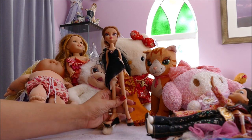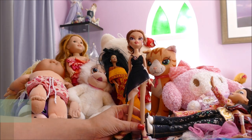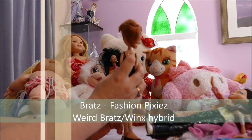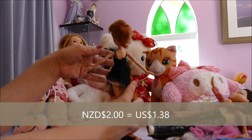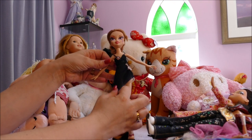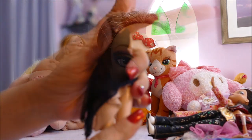And I had one of these the other week. Another one of these Pixie Bratz. They're really weird. I don't know if I like them. My daughter likes them, but they are really, really weird. So in the back here, I believe, is where you attach the wings, this little thing here. I have yet to find one that actually has its wings in secondhand. I believe they are slightly rare to find.